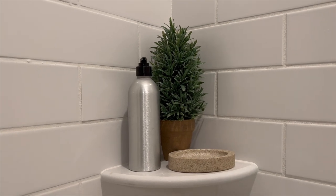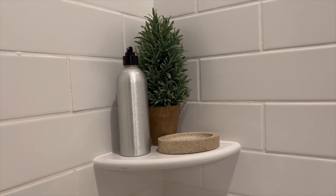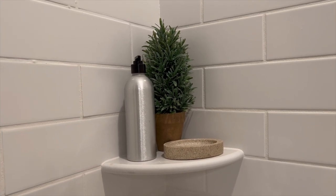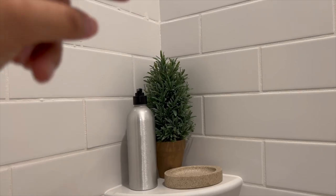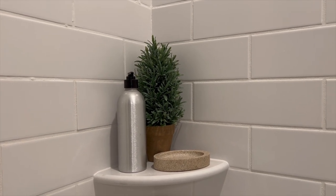And then in here, I just have a bottle of conditioner. I also have another bottle of conditioner that's about to run out. So I'm waiting for that to run out so I can buy some shampoo at the refill store to add here. And then we have the little soap holder, which was $1 at the thrift store. And then our little plant, that was from Hobby Lobby, and I got it on sale. So I think it was like $6 or $7.